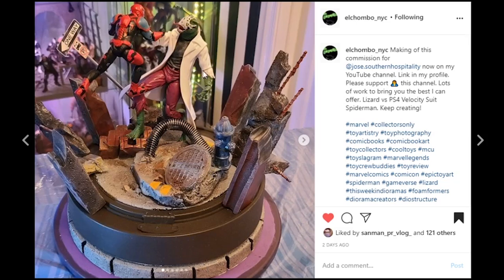So obviously it's a Marvel Select Lizard, and he said in his video, all of these little pillar-like pieces are magnetized, and because this clock was metal, that works perfectly. You can set these anywhere you want, which is so cool. That's forward thinking. That is giving whoever is buying this the opportunity to set it up in whatever way they want. So all of this is magnetized, which is super cool.